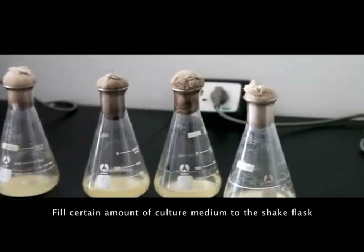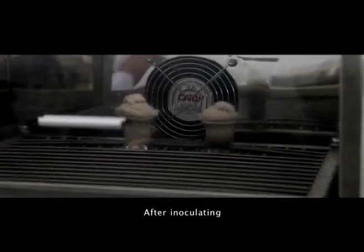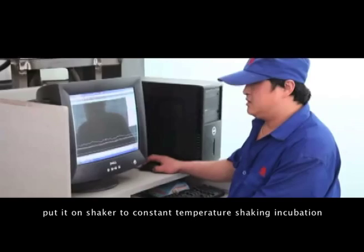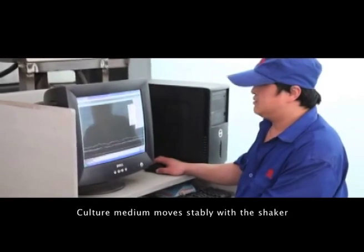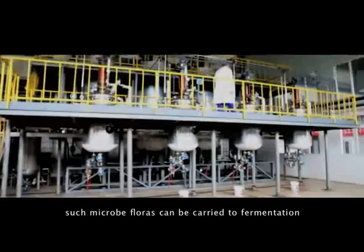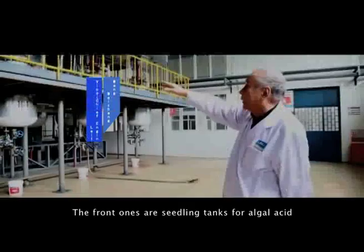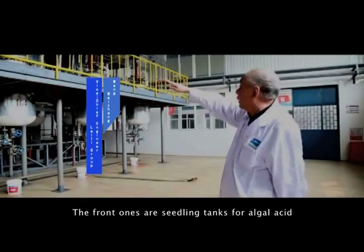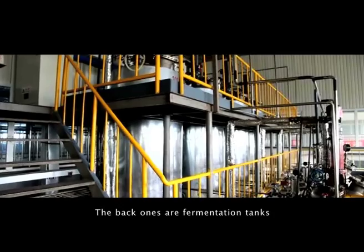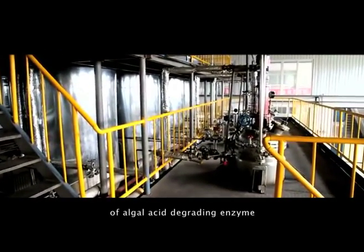Fill a certain amount of culture medium into the shake flask. After inoculating, put it on the shaker for constant temperature shaking incubation. Culture medium moves stably with the shaker. Half a day after culturing, such microbial floras can be carried to fermentation. The front ones are seedling tanks for alginic acid degrading enzyme. The back ones are fermentation tanks of alginic acid degrading enzyme.